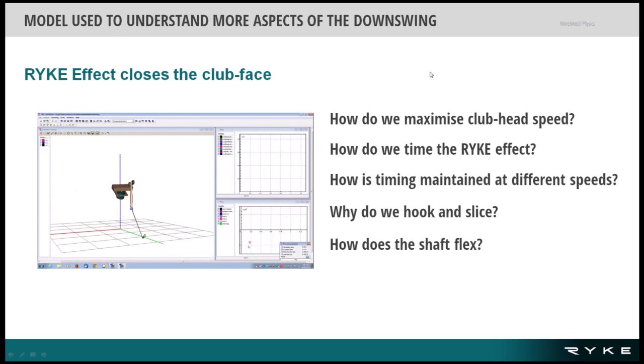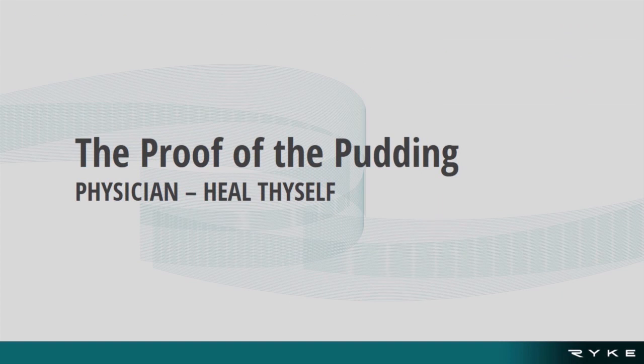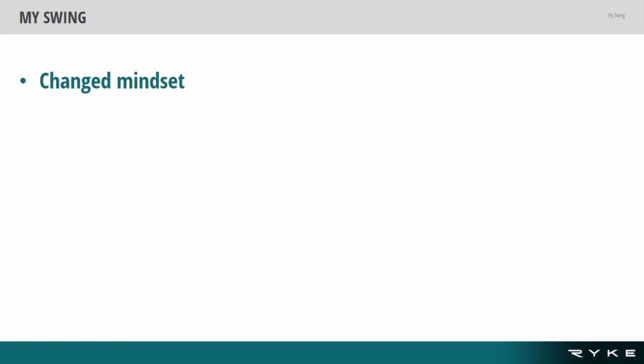It's taken me some years to find the answers to all these questions, and to translate the physics into a golf swing understanding that I could put into practice in my own swing. Ultimately, science and physics are useless unless we can translate them to the enjoyment of a well-struck golf ball. For 50 years I've believed in the double pendulum model. This was a wrong assumption.